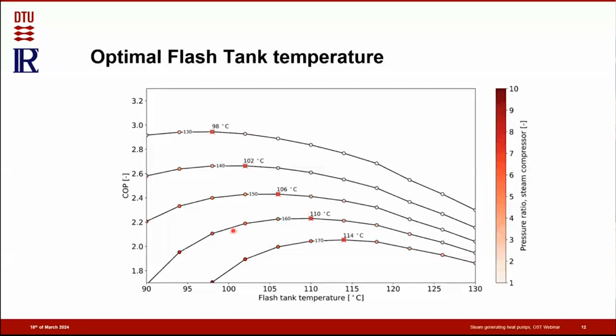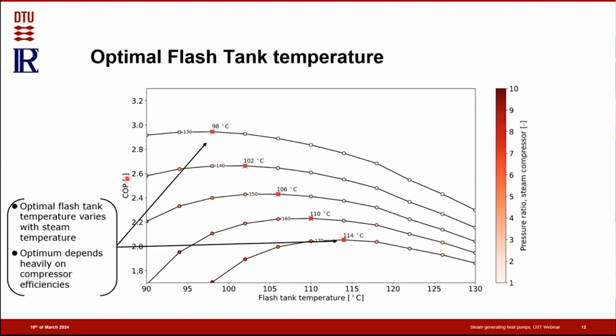That means that in principle, we should be able to vary the steam pressure, the pressure in the flash tank, depending on the optimum for the steam pressure that we want to supply. And the variation is flat to some extent, but still it has quite some influence on the COP. You will see from some of the further results that this influence is actually quite substantial compared to other effects. But yes, we see these optima, and these optimal points are at higher temperatures the higher the steam temperature that we want to supply, which may not be surprising.